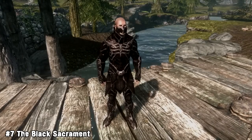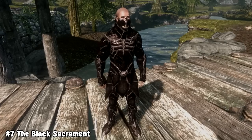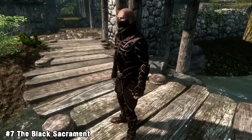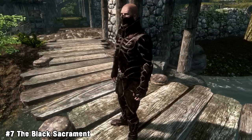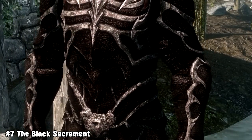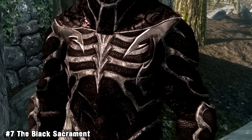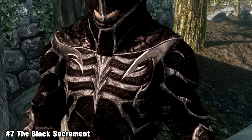And at number 7 we have the Black Sacrament Armour, also by Amethyst Deceiver. This light armour is a fully modular and customizable set, comprised of multiple parts, add-ons and colour variants. And because of that, this dark, soulless set can be mixed and matched to create several different looking armour sets that will look great on both genders and all races. And it's that level of customization that gives it our number 7 spot.